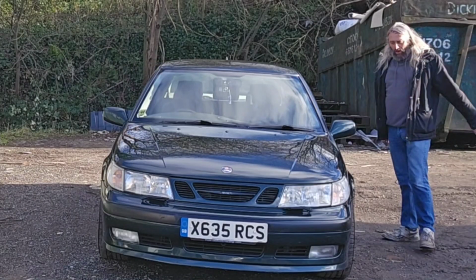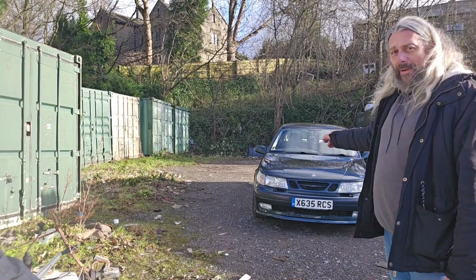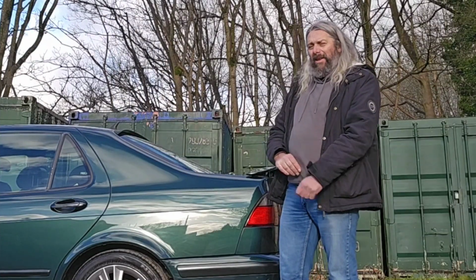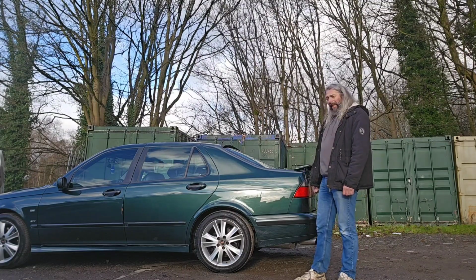Mid-range and grunt, it's amazing. Oh, look, it's a Saab, that's right, a Saab. If you don't know what a Saab looks like, well, it looks like that, because that's a Saab. This one is a 9-3, no, it's a 9-5, or some people just call it 9.5. I'm not sure which is the correct way to do it, and it's not really that relevant.